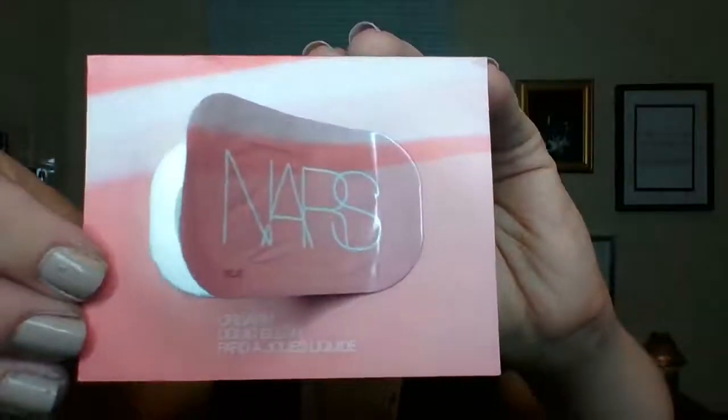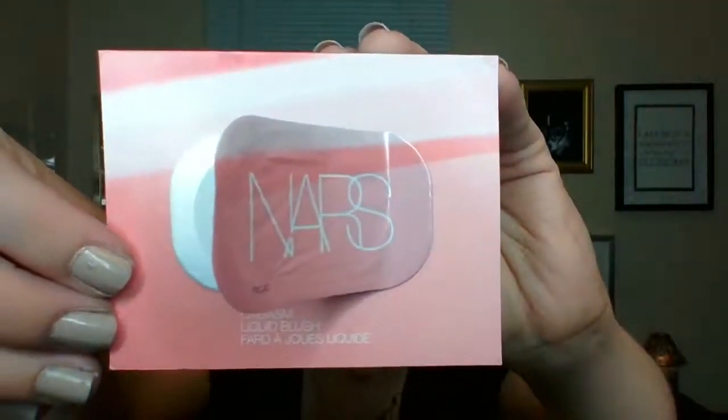Yes, read the label. It says orgasm. Makeup names can be really dirty.